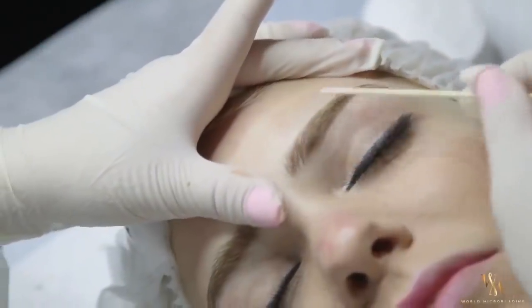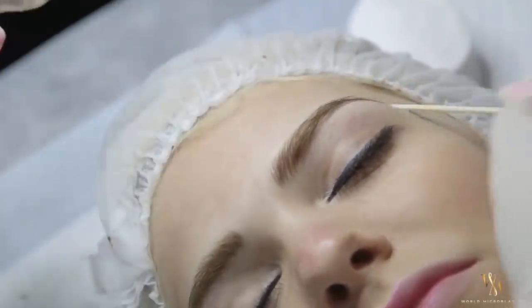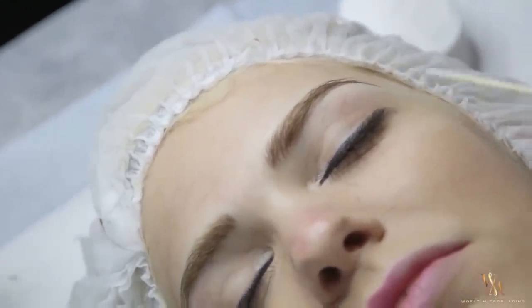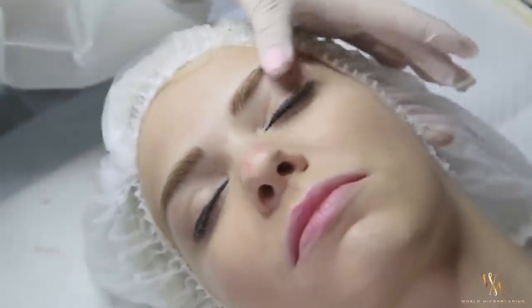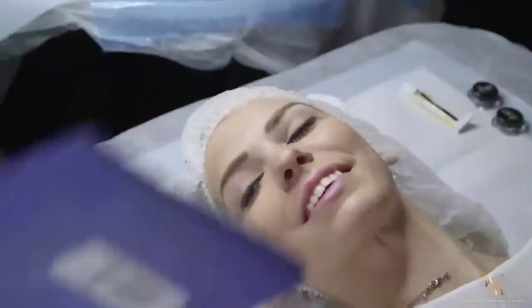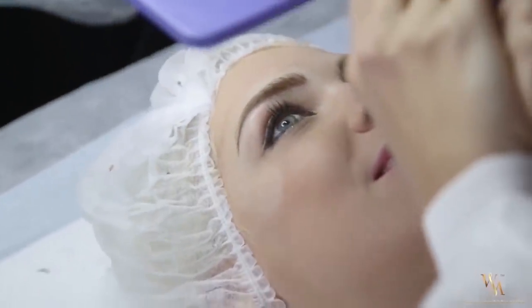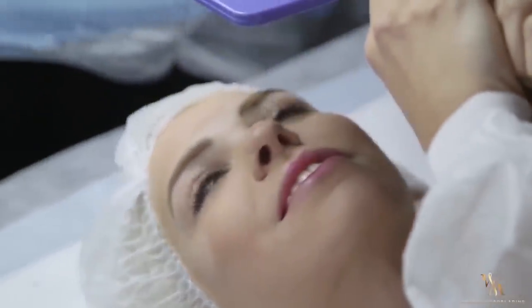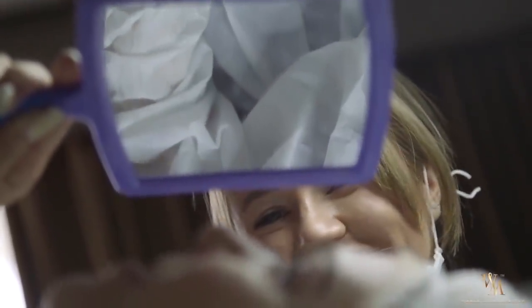Even though you already told your customer they're gonna be 30 to 40% thinner and lighter, you still want to repeat it before she sees herself in the mirror, because they are a little bit dark right now. This is not gonna be how they're gonna be when it heals. So, are you ready? Are you sure? That looked really good. They're gonna get lighter and thinner, so don't get scared.